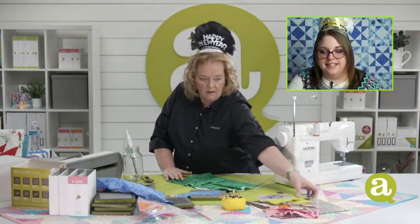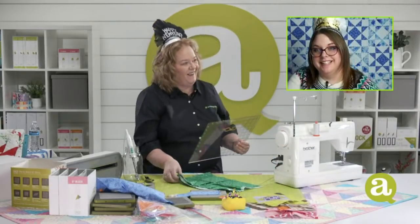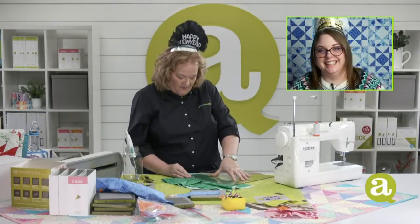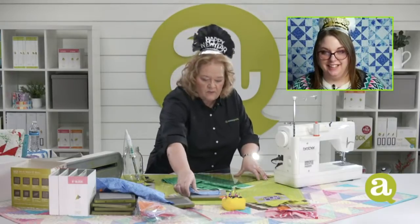There's a lot of people asking if I got the 10-inch cube for Christmas. Christina did get a 10-inch cube. I did. And she was so excited about that. And why do we want the 10-inch cube, Christina?